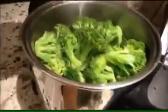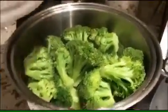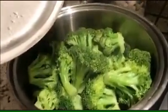Broccoli's done steaming. Perfect. You want it just really light green, just barely a little crunch left. I'll let that cool off before putting it into, what are they called? Tupperware.